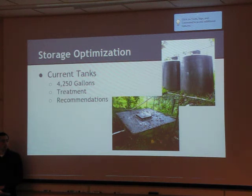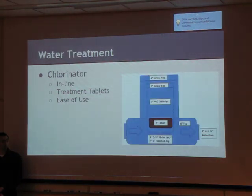We are going to recommend a chlorinator. Currently, the top of that concrete hatch is open, and some chlorine is poured in, maybe on a monthly basis, maybe on a bi-weekly basis, depending on the motivation of the community. So the treatment recommendation moves to this inline chlorinator.